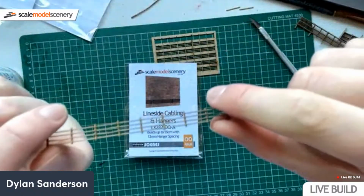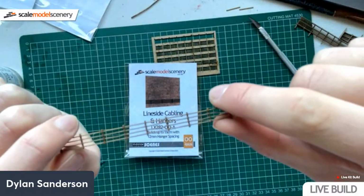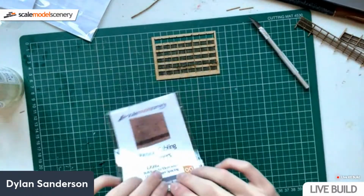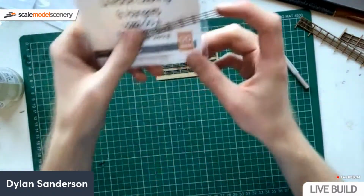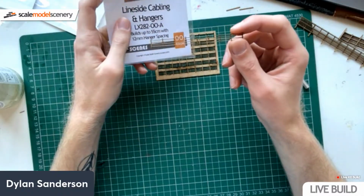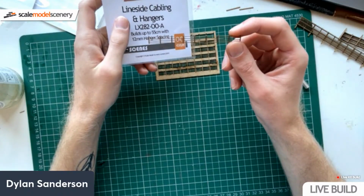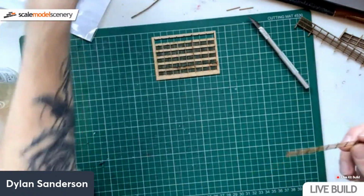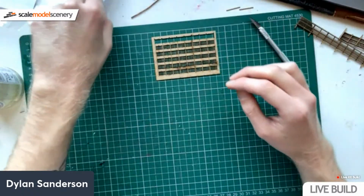There's quite a bit of nice engraved detail on there, but apart from that, that's it. I suppose that version is more a very, very accurate, very, very close representation rather than a precise model, shall we say, but it still really does look the part and looks absolutely fine.